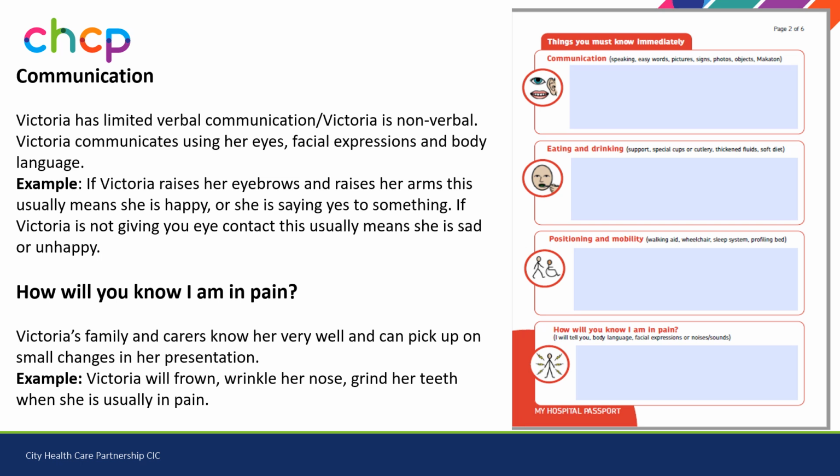We might also add that she's non-verbal. Victoria communicates using her eyes, her facial expressions and her body language. So these are things that, because Mum and carers know Victoria really well, they know this. However, staff that are working in a hospital or within a GP practice, they're not going to know Victoria and they're not going to know this. So this is really key information that must be included within the hospital passport.